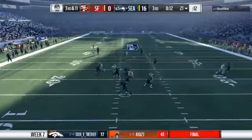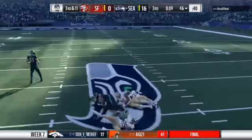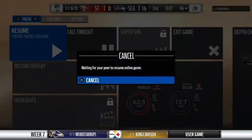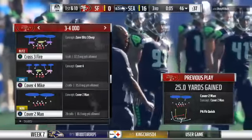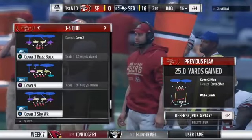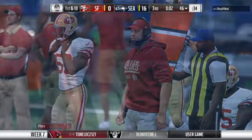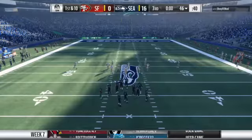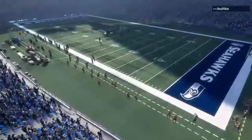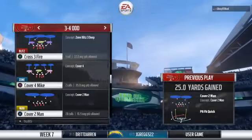Off the fake to Lacy, here's Wilson. And Wilson has it. And they're going to get this one. All the way out across the 45. Back now in Seattle, Washington. It's the Seahawks with the possession. They also have the lead here as we get set for the 4th and final quarter.